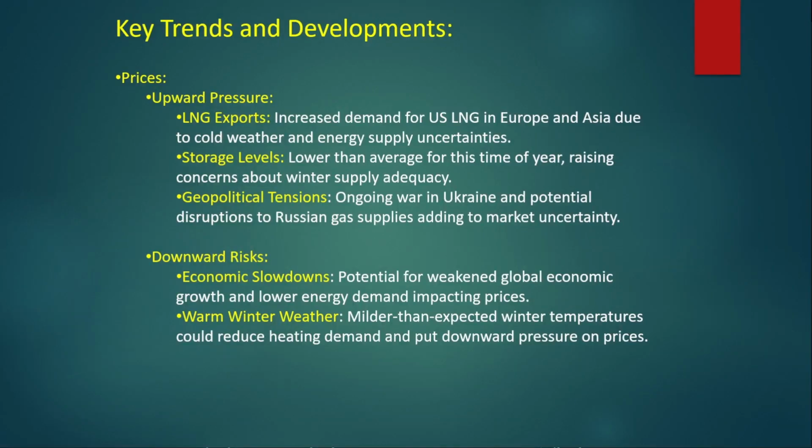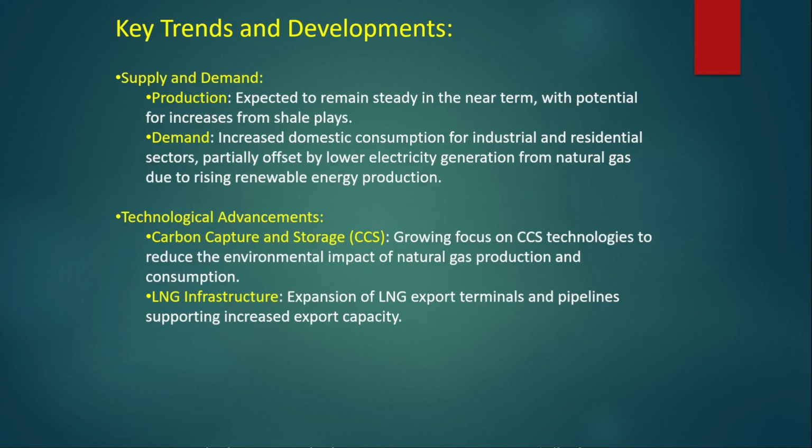Just some key developments and trends to be aware of in terms of price movement. Upward pressure, we're looking at LNG exports, increasing demand for US LNG in Europe and Asia. Storage levels, lower than average for this time of year, raising concerns about winter supply adequacy. Geopolitical tensions with the wars happening in Ukraine and currently the Middle East. Downward pressure, economic slowdowns, potential for weakened global economic growth, and lower energy demand impacting prices, and warm winter weather.